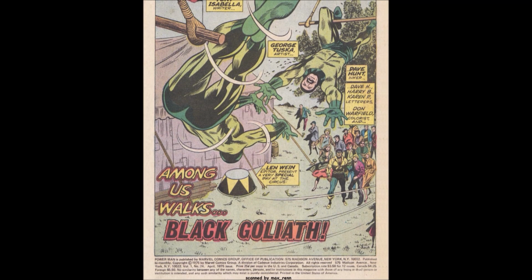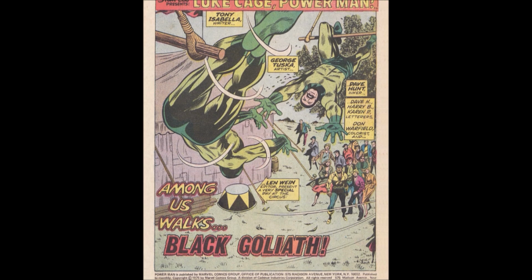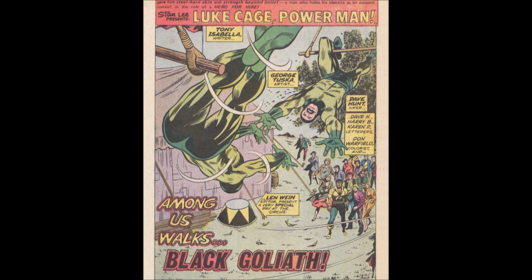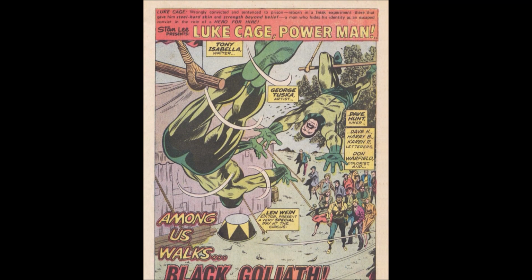We open to see that the writer Tony Isabella and the artist George Tuska are actually doubling as trapeze artists in this comic book, and Lynn Wine, for some reason, is trapped under a watering dish, saying that this is a very special day at the circus. That's a weird way to spend your day at the circus, Lynn, but to each their own.